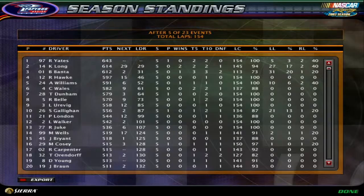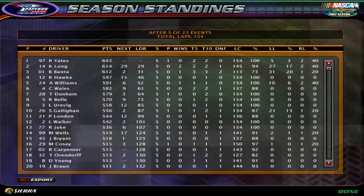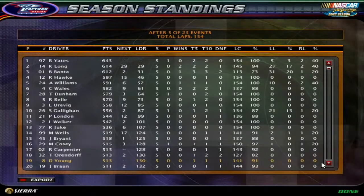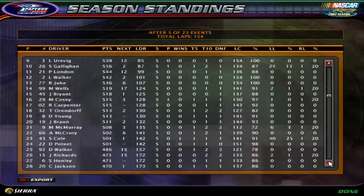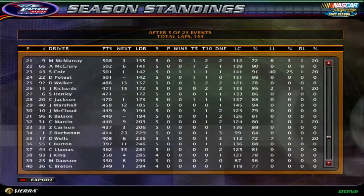Sean actually finished last in that race. That hurt him a lot. But let's see what else we have. Jackson Brown got his first top 10 of the season, I believe. We have some drivers still haven't got a top 10 yet this season, period. But it's only been 5 races. So a lot could still happen between now and race 23.